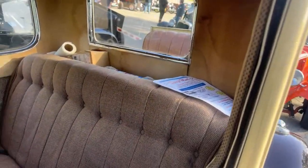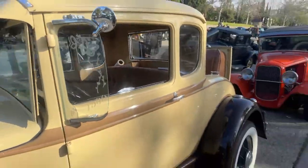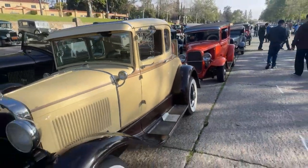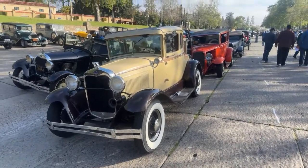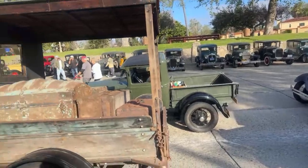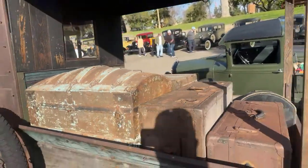There's a fabric seat. It's a Model A Coupe, 1930. Oh, here we go. Here's another Model T. It has a whole bunch of antique trunks in the back. These are very neat looking.